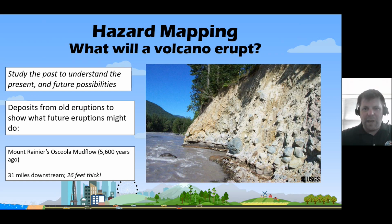Now, for example, here's a deposit. This is Mount Rainier's Osceola mudflow from when Mount Rainier did something similar to Mount St. Helens in 1980. It had a sector collapse where a large portion at the top of the mountain actually collapsed as part of the eruption, and it turned into this massive mud flow that moved downstream. So how big is it? This is just the deposit. This isn't even what was flowing. But 31 miles downstream, and this is on the White River, this deposit is 26 feet thick.